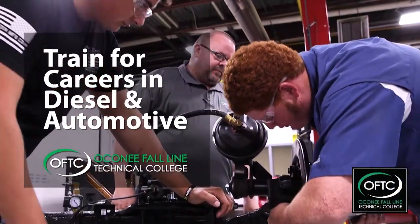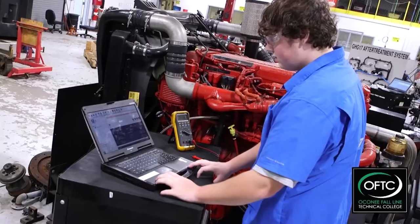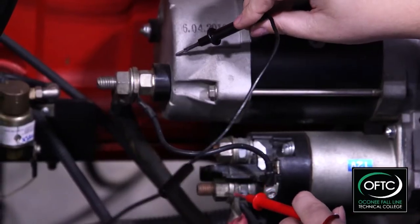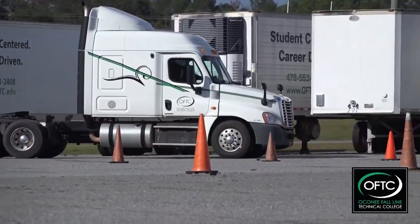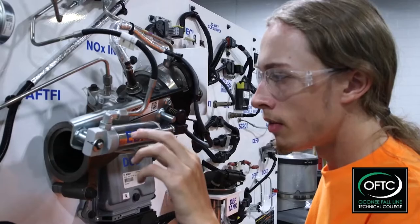The diesel and automotive technology programs at Oconee Fall Line Technical College are hands-on and can be completed in a year and a half or less. Students gain valuable experience working on state-of-the-art equipment and training aids, and even maintain the college's diesel truck and vehicle fleet, which allows them to see the real-world issues they'll encounter on the job before they graduate.